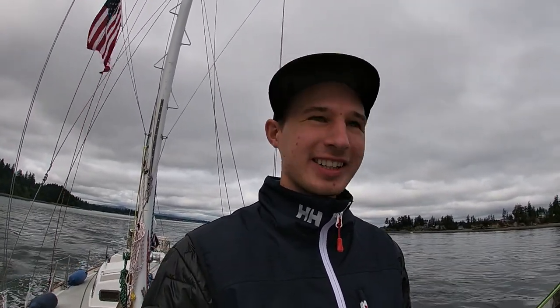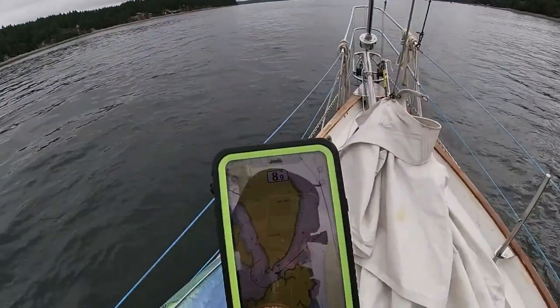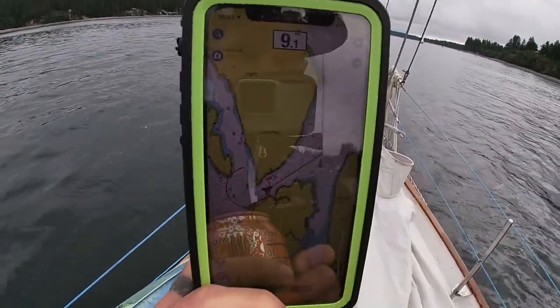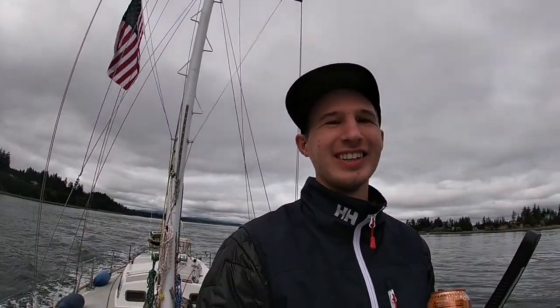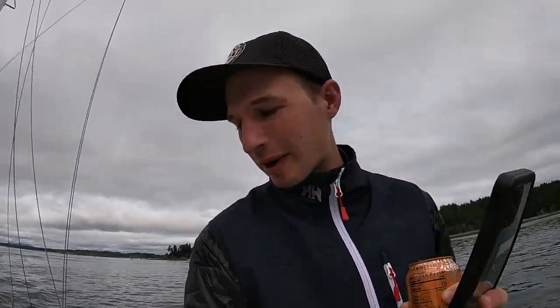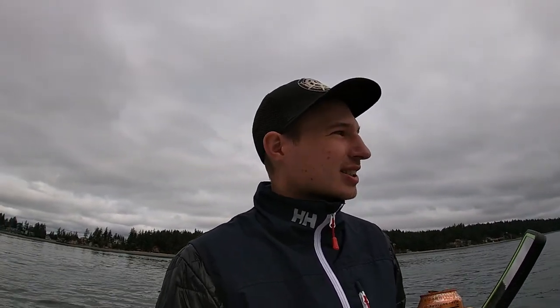I have a history with this passage. I had to throw anchor here once during a bad blow in the summer when my motor died. But we're heading through at 9.1 knots. Oh my god. They just cleaned the bottom. The diesel is going strong and we're with the current. And so we're ripping through here. Awesome.